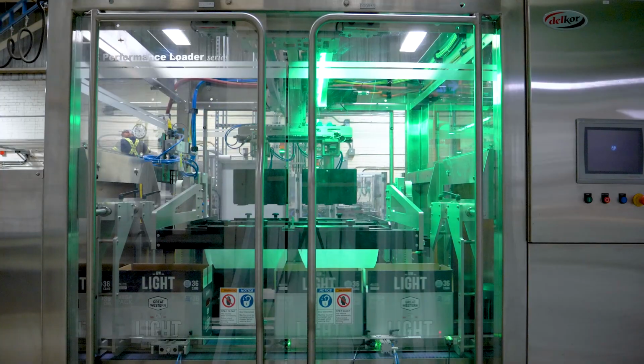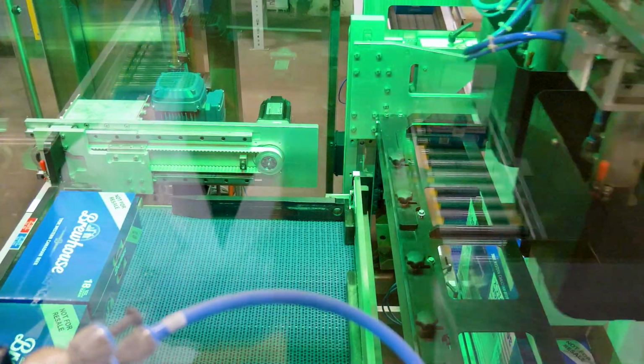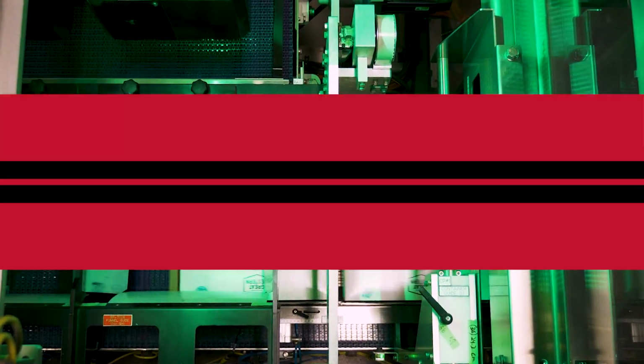The modular design is both compact and economical, fitting your business environment, with patented intelligent synchronization technology in feeds, aligning your product for ideal packing efficiency.